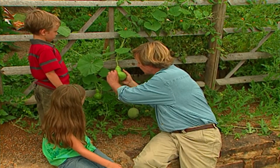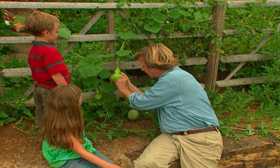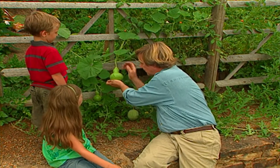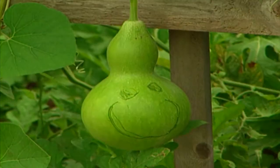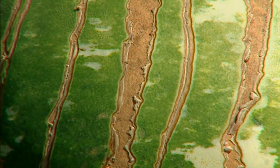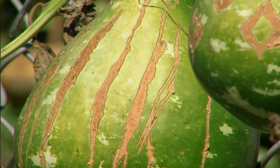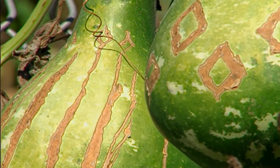What I like to do is take a sharp object and make a shape on it. You can do all kinds of funny things. I'm going to make a funny face here. Now, this is a project that I've done in the past, and as the cut on the gourd heals, it produces a type of scar tissue that leaves behind the pattern that you've created, or your name. It's a fun thing to do with lots of extra gourds.